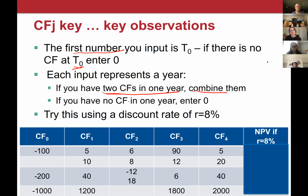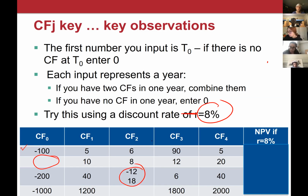It also means if there's a year that doesn't have a cash flow, so right here, you'd have to put a 0 in. What this slide is designed to do is to have you make sure that you picked up what the top of the slide said for every one of those situations. So you're going to use 8%. That also lets you practice the calculator. This one's normal. This one has a blank at time 0. This one has 2 combined at time 2. And this one has a blank at time 2.